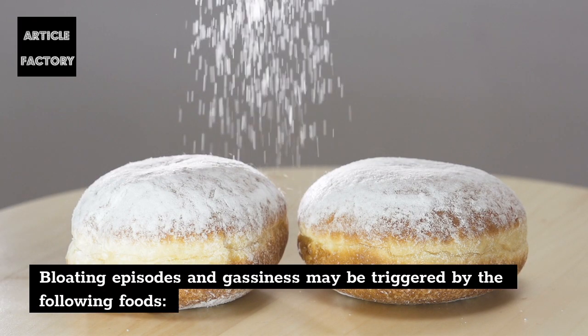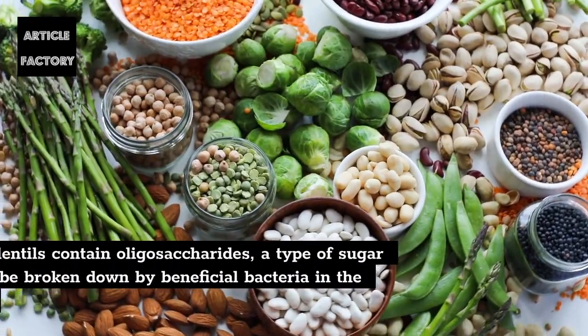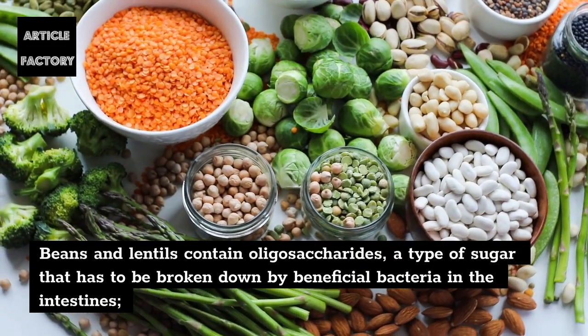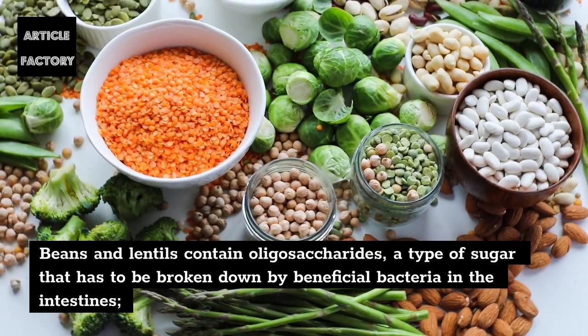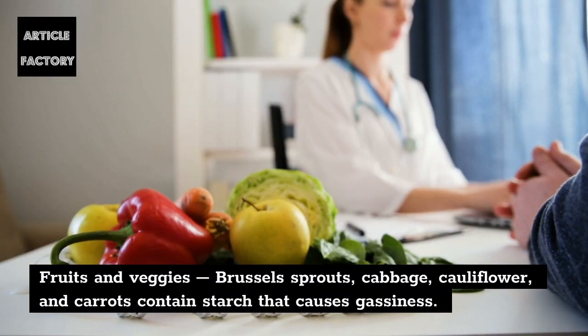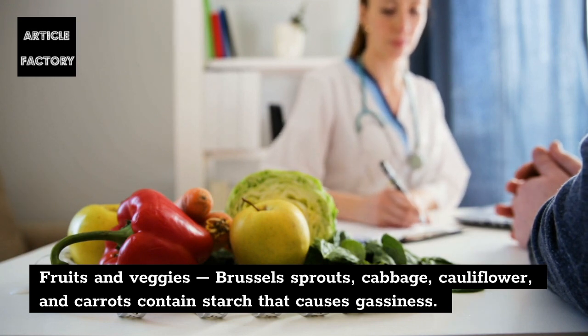Causes of bloating. Bloating episodes and gassiness may be triggered by the following foods. Beans and lentils contain oligosaccharides, a type of sugar that has to be broken down by beneficial bacteria in the intestines. Fruits and veggies, Brussels sprouts, cabbage, cauliflower, and carrots contain starch that causes gassiness.